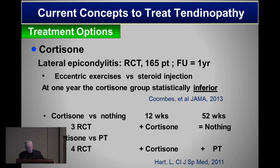Then a guy by the name of Hart from Canada did a meta-analysis and looked at 7 different prospective randomized controlled studies, and found that whether the control was physical therapy or there was no particular control, patients with cortisone did no better or worse in all 7 studies.